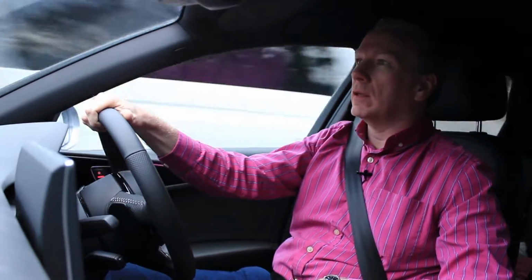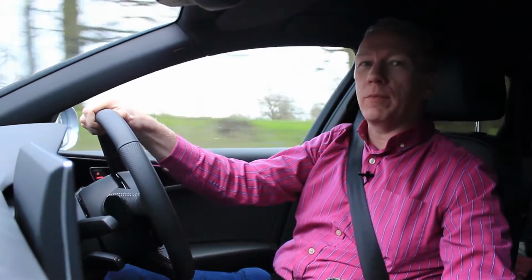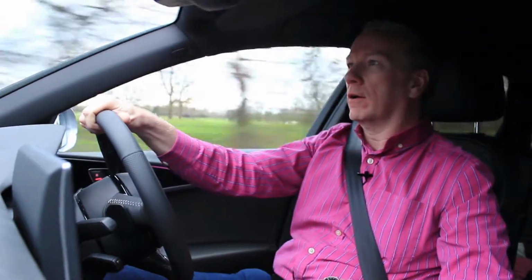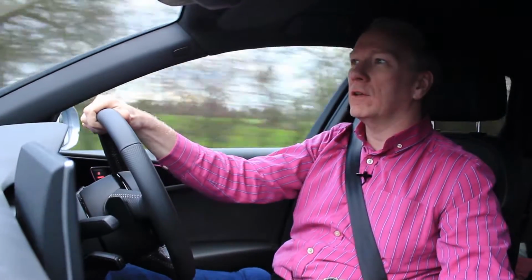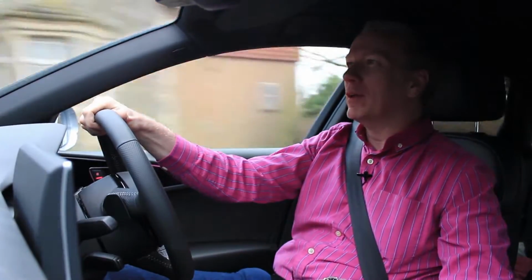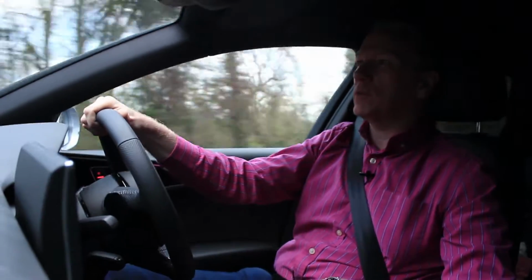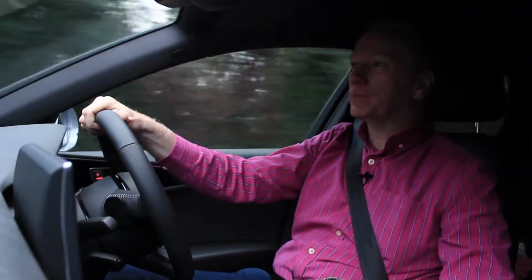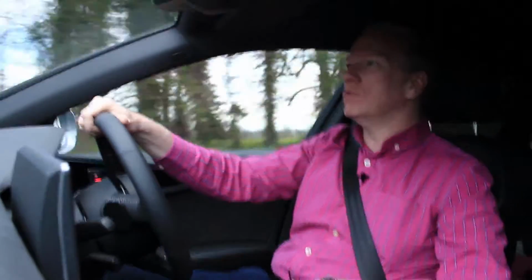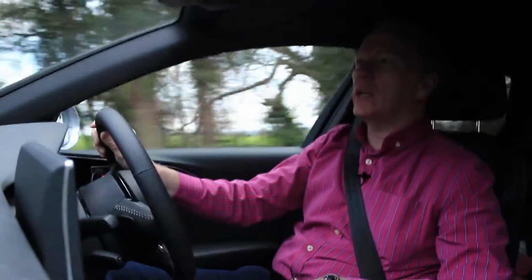Right. One of the main reasons I got the car is the noise it makes. Don't know if you could hear that, but that is the sound actuator, and it makes it sound like a big V8 or something like that, but it's not. It's only a V6 diesel, but it makes it sound really cool. Now, you don't have to have that on all the time. You can have that turned off. You can have comfort mode.